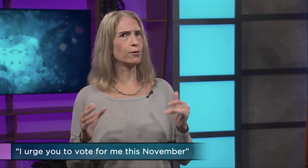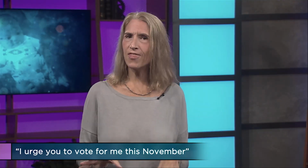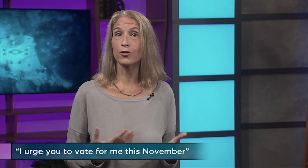In one study, political scientists recorded both male and female voices saying the sentence, "I urge you to vote for me this November," and then digitally altered the pitch of the recordings, creating a range from a low baritone to a high soprano. 400 people then listened to either the male or the female voices and consistently rated the deeper voices of both male and female speakers as more electable.